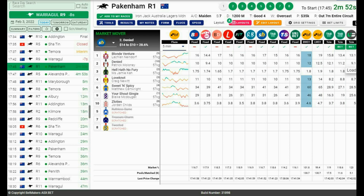The second thing I look for are the red and green flashes that you've seen on the screen. So red means that the horse is getting backed or the price is getting shorter, and green means that the price is drifting or the price is getting longer. I'm particularly focused on Sportsbet and Top Sport in this case. If I see either of them firm or drift, I tend to be on the lookout for betting my price if it's firming or waiting if it's drifting.